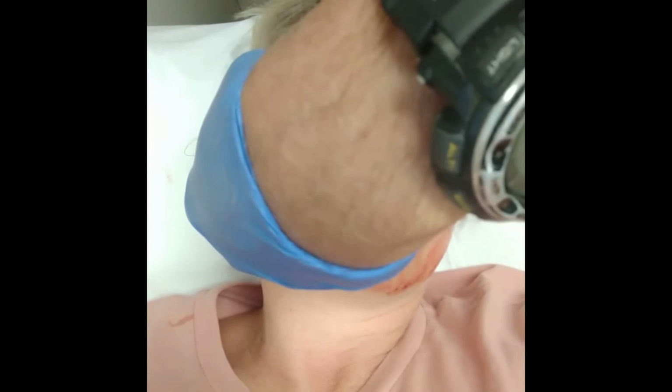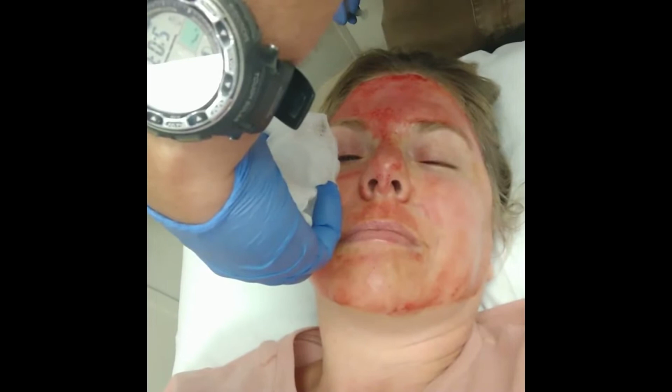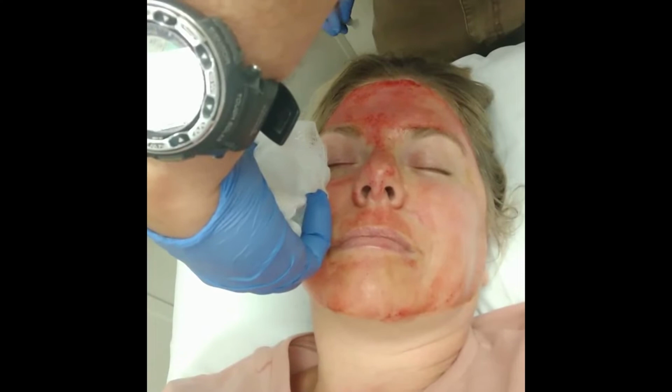So what are the do's and don'ts with all this? Let it dry on your face. I want you to leave the PRP on your face for about 2 hours, at least one. You leave it for two, you'll get the full effect of what you need, and just use water to wash your face tonight. That's it.